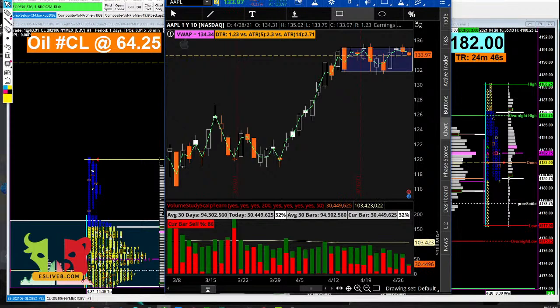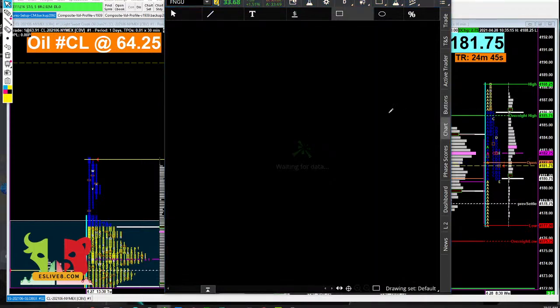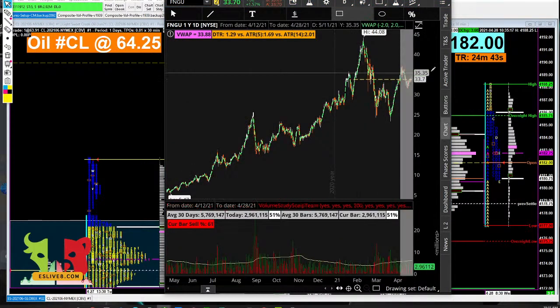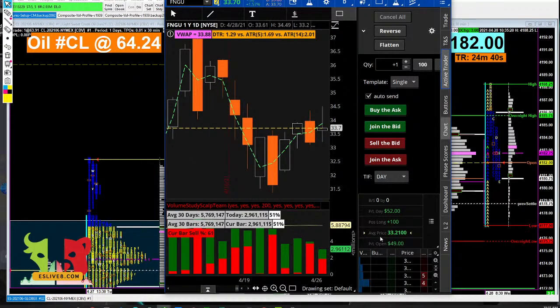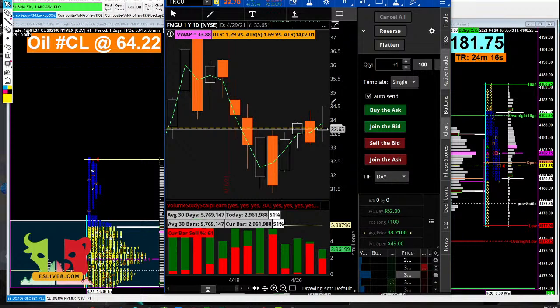Let me go back to my FNGU for a minute. I have a trade on FNGU, guys. You guys know my trades. Man, I'm only making 50 bucks, but it's profit. Went long yesterday at 33.21, and I did not exit at 34.50. Probably gonna recapture here, some below the 33.20s. I'm probably gonna wait for now. Gonna wait it out, but for FOMC, I want to be flat.